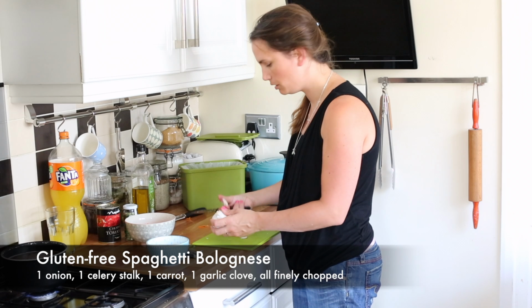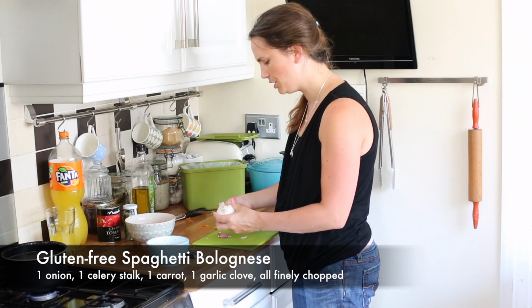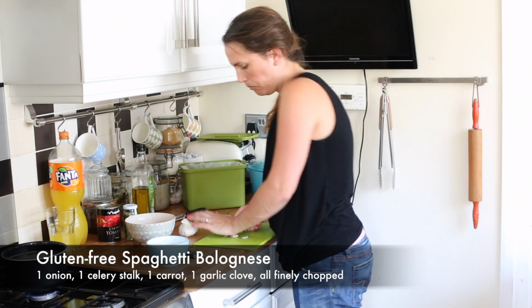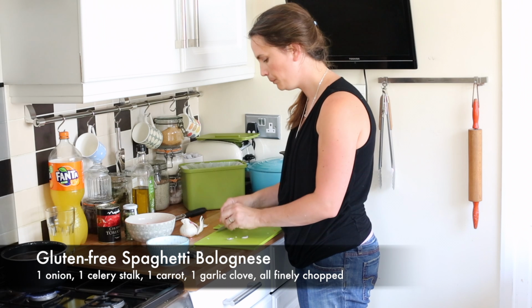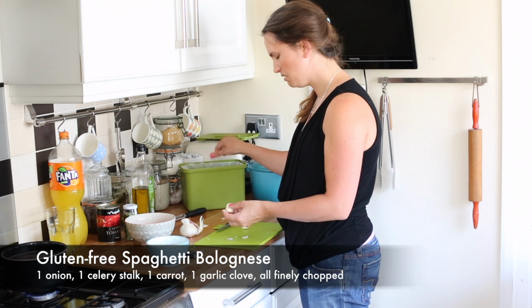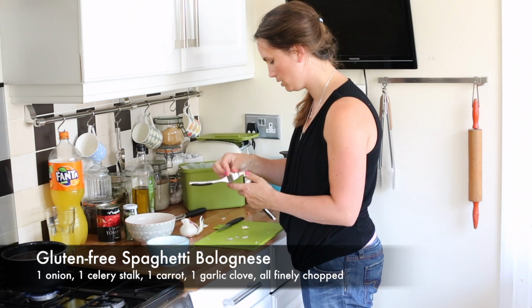I find it really hard. Well, it's tiny, I get 2. I find it really hard to find decent garlic here. Best way to peel it is to squash it with the back of a knife, and then it peels really easily. The only decent one I find is in Marks, so I always buy mine in Marks and Spencer's.